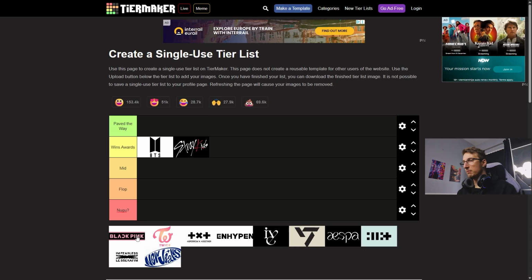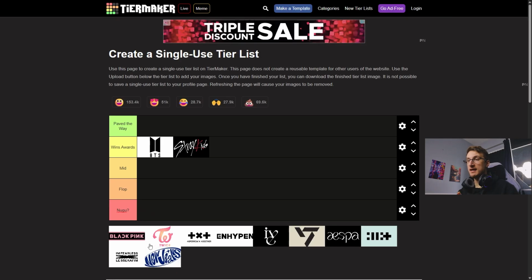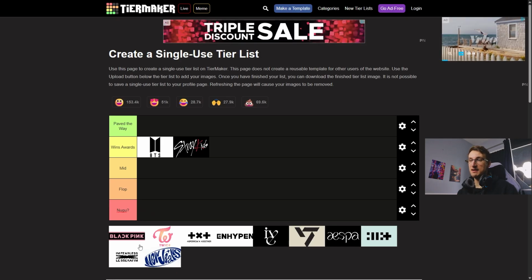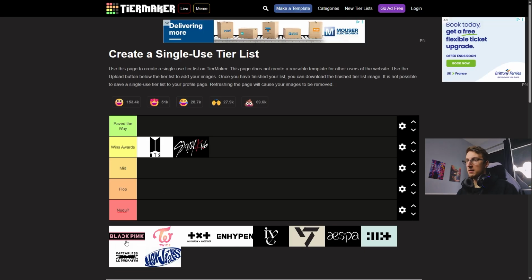Okay, so next up we've got Blackpink. Absolutely no issues with readability here. The blocky sans serif makes it extremely easy to read, even though they use the stylized backwards C and backwards N. I don't really think those style choices take away from the readability. You can still clearly see that it reads Blackpink. Much like BTS, however, I believe this is the only version of the logo that they have, which can make it difficult to scale and fit into different spaces.